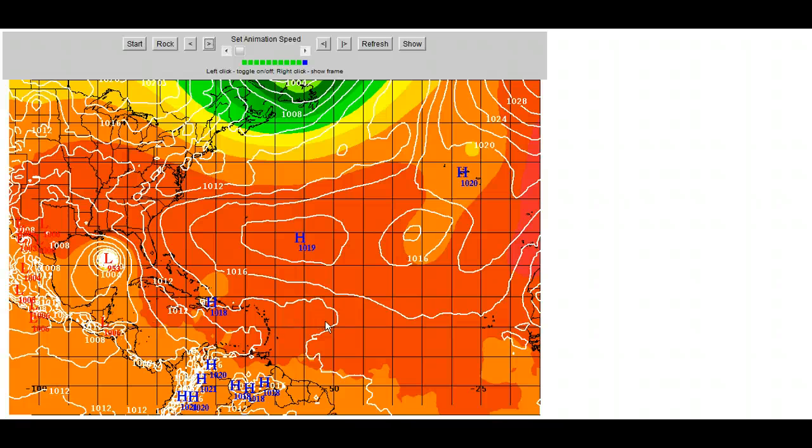The European has been rather floppy so far with this system, so we'll have to see whether we can get any sort of consistent solution out of that model. Right now, this does look scary, but take it with a grain of salt, because there are a lot of unknowns, and there are a lot of things that could happen with this system.